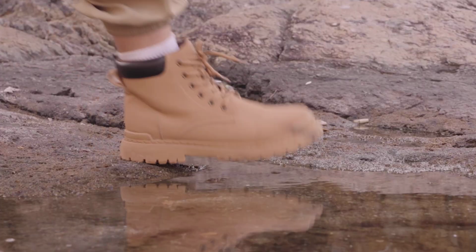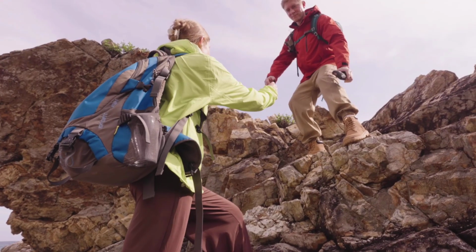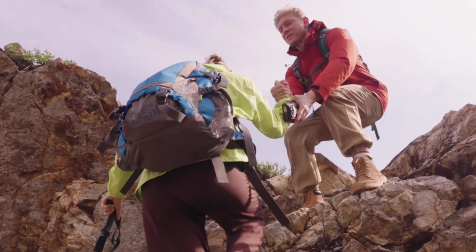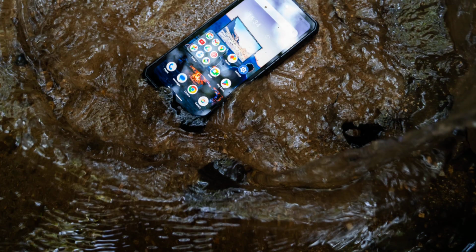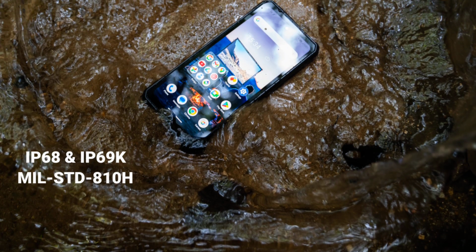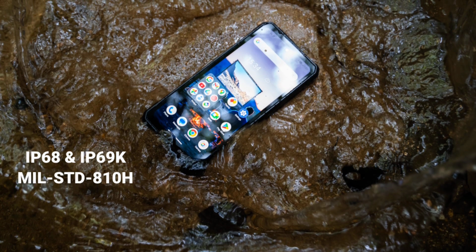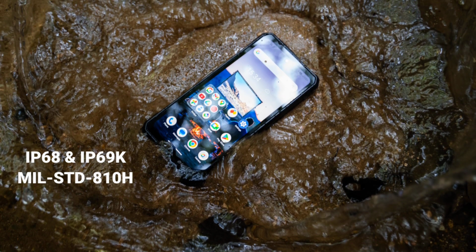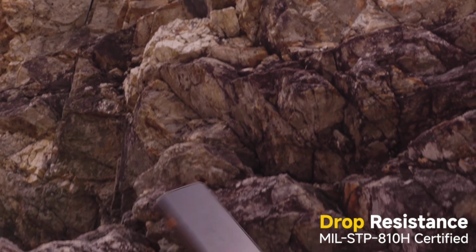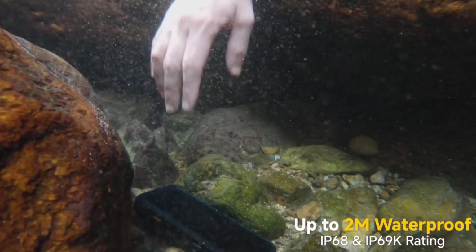So first and foremost, when we talk about a rugged smartphone, the very first thing that comes to mind is durability. And here, the Armor 34 Pro doesn't just meet expectations, it shatters them. We're looking at IP68 and IP69K ratings and military grade standard 810H certification, which signifies complete dust ingress protection and resistance to prolonged submersion in water. According to Ulefone, the Armor 34 Pro could survive a maximum depth of 2 meters for up to 30 minutes. Additionally, the Armor 34 Pro is also resistant to high pressure, high temperature water jets.